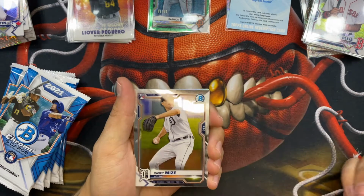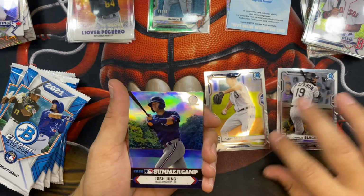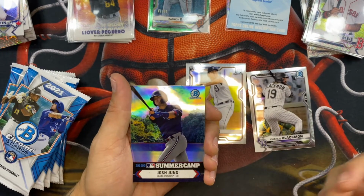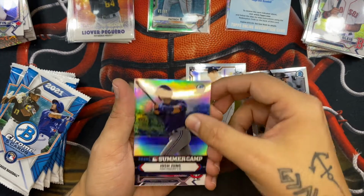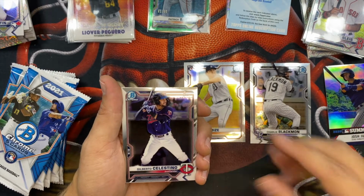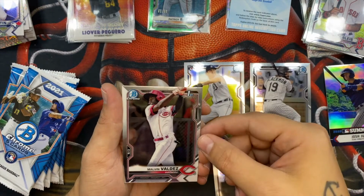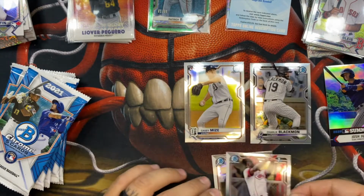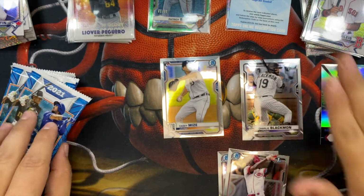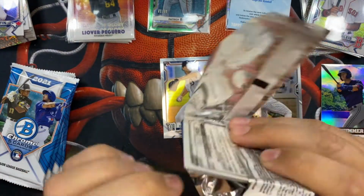All right, off the bat, we got a Casey Mize. We have a Charlie Blackman. Then we have our first insert, which is the Summer Camp. I don't believe these are in retail, so if you're looking for these inserts, this is where to go. Then we have our first base, which is a Glaber, sorry, and then a Melvin first. There we go, so we have 2 first base right off the bat. I'm going to keep these inserts just like that, all organized and all fancy.